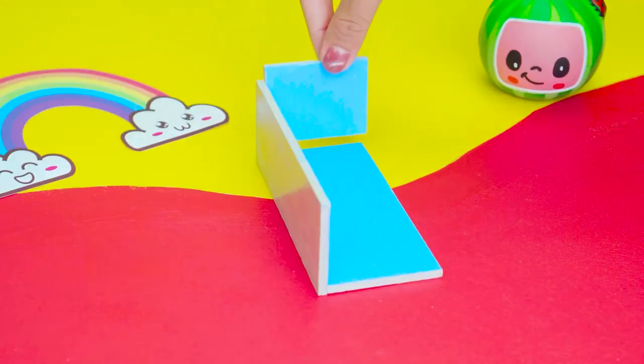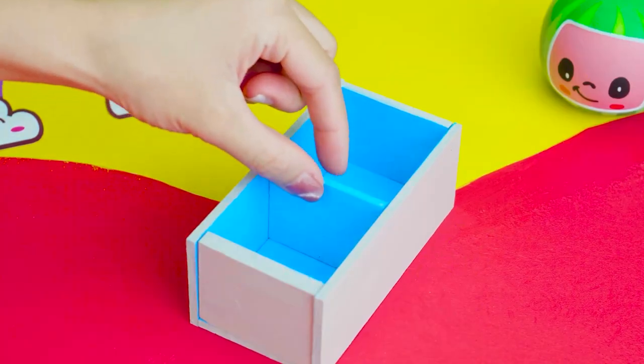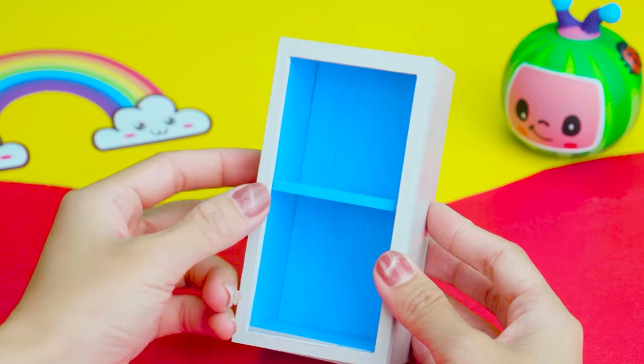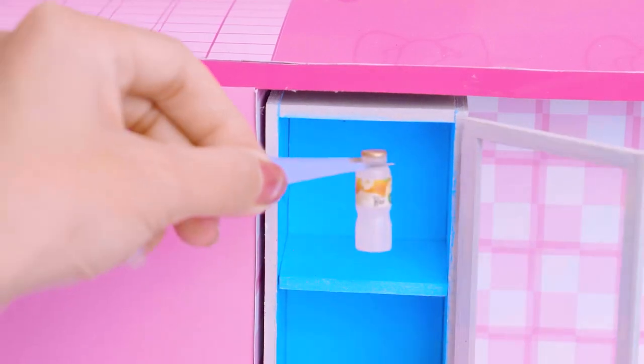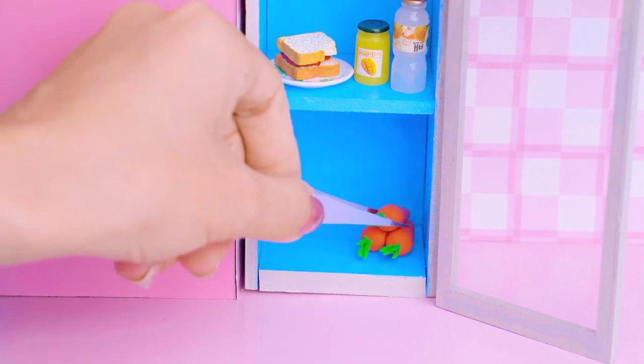Kitchen, which has a fridge, kitchen cabinet, special dining table, and dining chairs. Patching blue Foamex to finish the fridge. Put it here. Do you see the fridge empty? Let me fill the empty fridge. Soda drink. Bread. Much more vegetables.